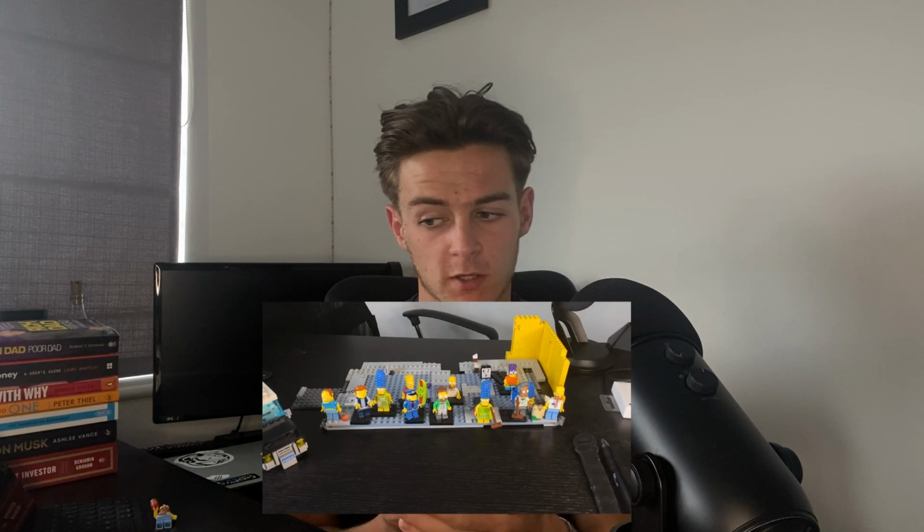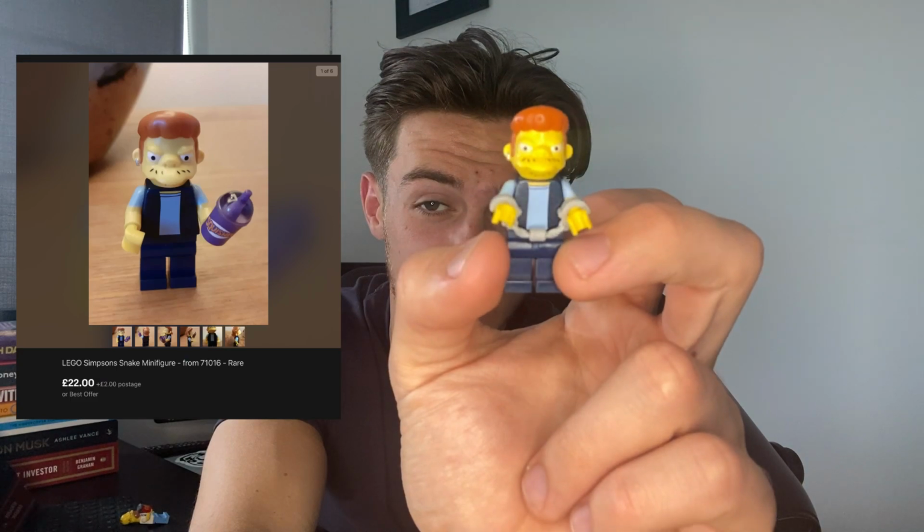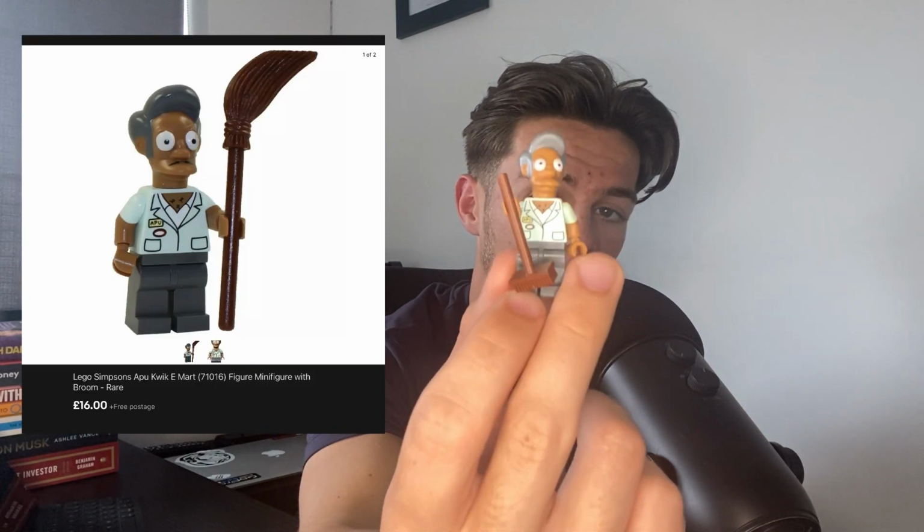But obviously I've got a bit of a long way to go, because I've still yet to build the Quickie Mart and get all the remaining pieces for the other house. So that return isn't set in stone, but it's looking very likely that that could well be possible. But even looking at what I have so far, if I wasn't to sell it as a full set, and I even sold some of these minifigures separately, for example Snake from The Simpsons, this guy is worth around £20 and over. Even these characters like Apu, I think you can only get some of these in the Quickie Mart set, which is why they are going for a bit more, and the same applies to Comic Book Guy.